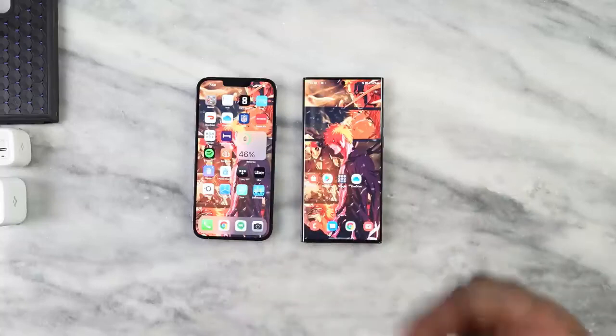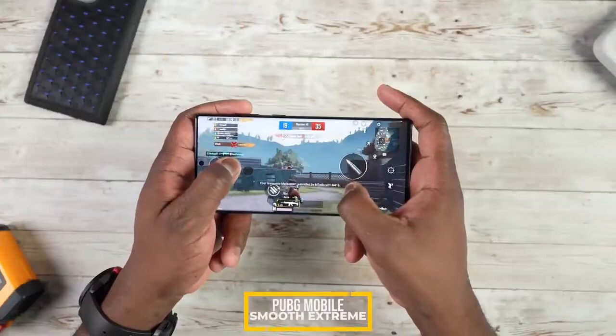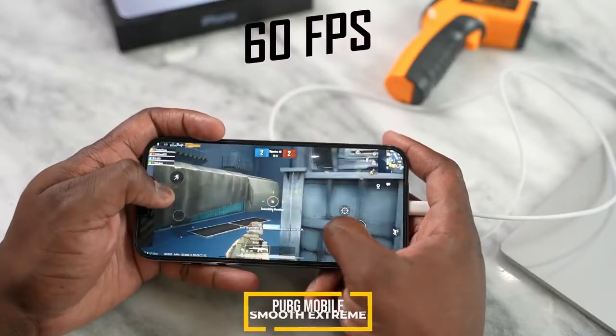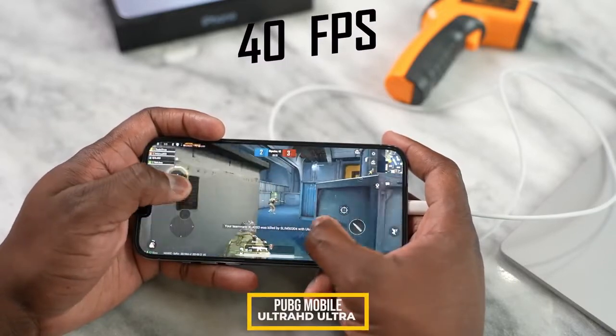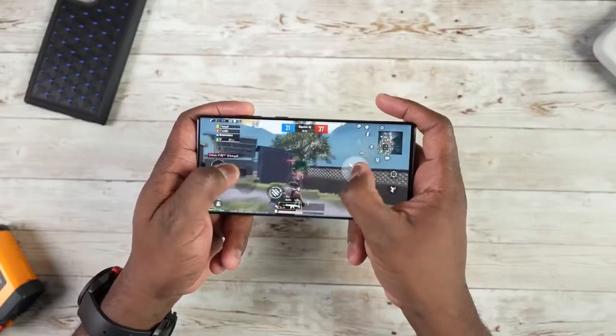Now, moving over to PUBG Mobile, we see the same results. The Galaxy S22 Ultra does Smooth Extreme at 60 frames per second. The iPhone 13 Pro Max does the same 60 FPS. When you move over, of course, to Ultra HD Ultra, both of them do about 40 frames per second. So again, it's steady. You expect those kind of results here.